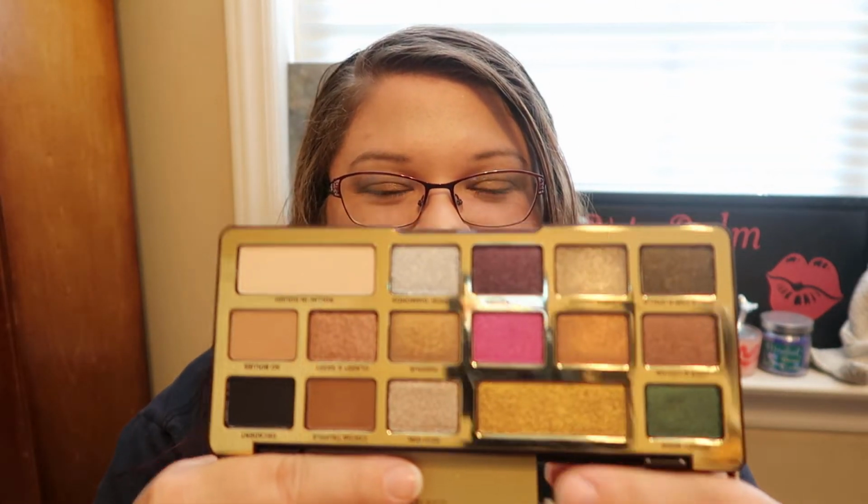Oh, and I love the scent. It smells so good. I love how Too Faced palettes smell. They smell so amazing. Then I have Too Faced Chocolate Gold. I just got this for my birthday from my friend Mimi Wallace. And oh my god, it's so beautiful. Look at that. Love that.